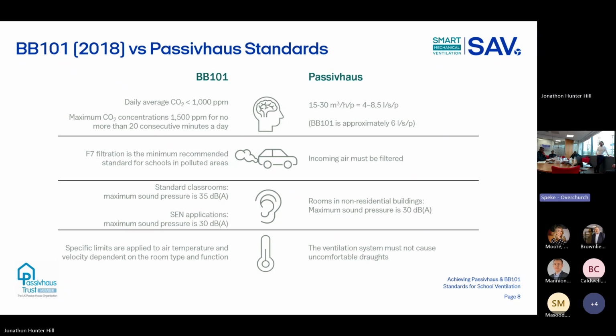And whilst BB101 is what we need to achieve for schools, we have to make sure we're also achieving the Passivhaus standards. So here are just a few examples of where they are similar. So we have standards for indoor air quality for BB101 and Passivhaus. All air for schools should be filtered before getting into classrooms.